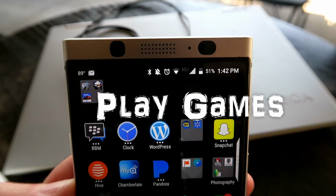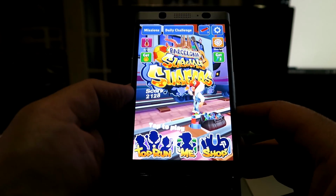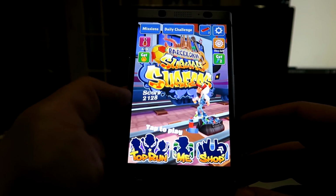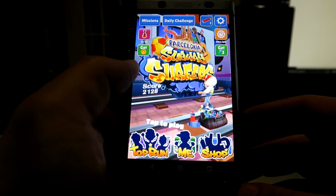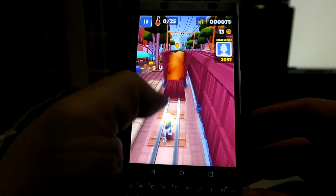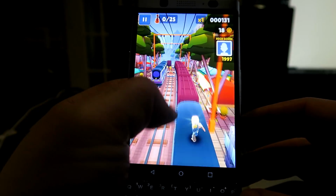Okay, let's talk gaming. Now, I've got games which are what I call time wasters, whilst you're waiting for a plane or waiting for the doctor. And those work perfectly fine. So here's Subway Surfers. And again, I'm using the screen. You can see good interaction, no delays, no lags, no anything like that. Works perfectly fine.